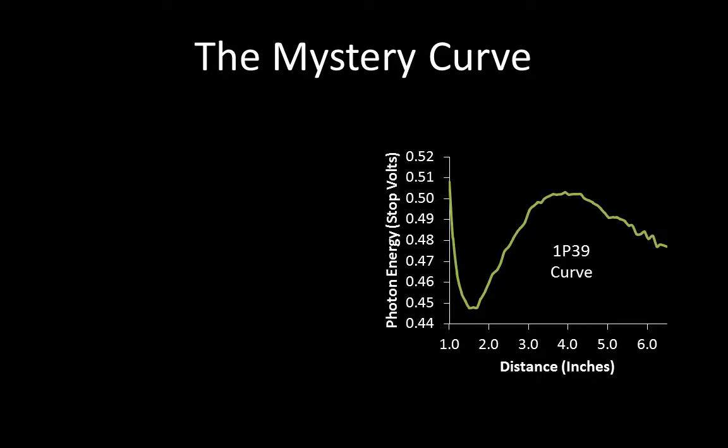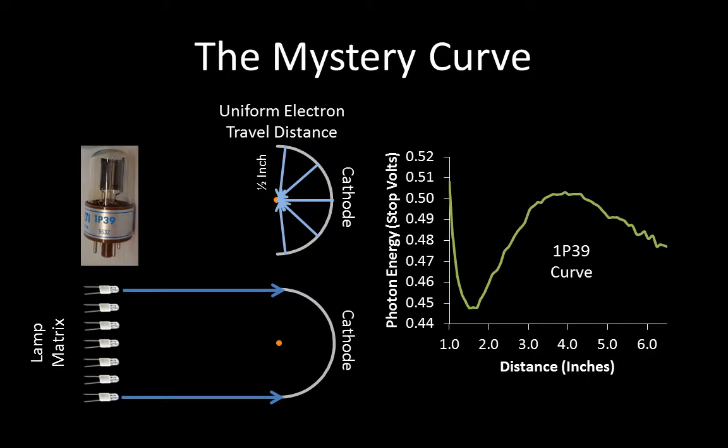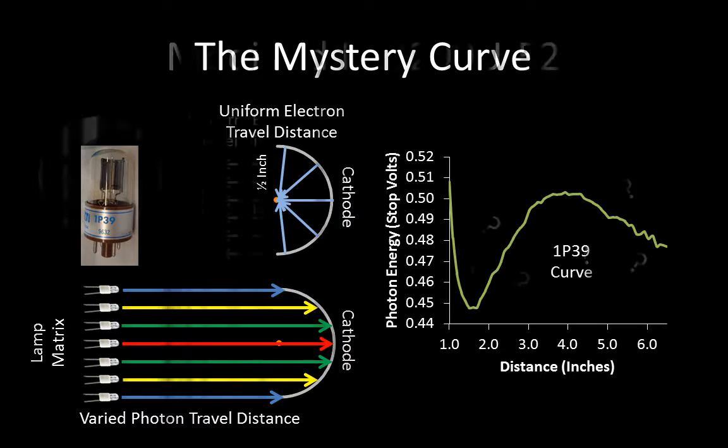The longer travel distance of electrons through a vacuum provides more sensitive readings. But the 1P39 semicircular cathode introduces an unknown. The electrons traveling from the cathode to the anode are all traveling the same distance, about 1/2 an inch. But the photons of light traveling from the source to the cathode are not all traveling the same distance, and they are not striking the cathode at the same angle. This may or may not have any effect on the curve, but it certainly raises some questions.